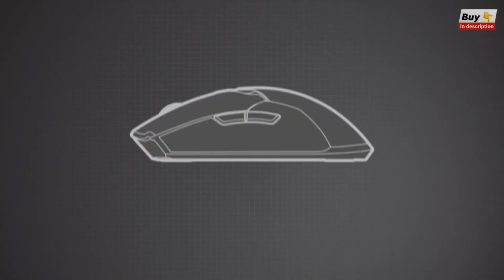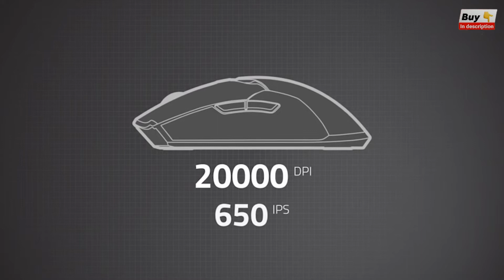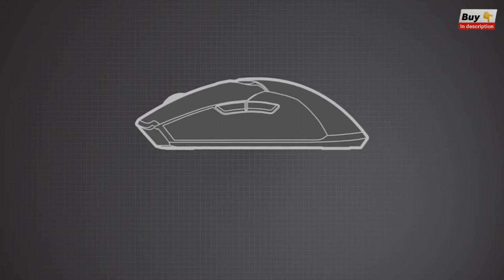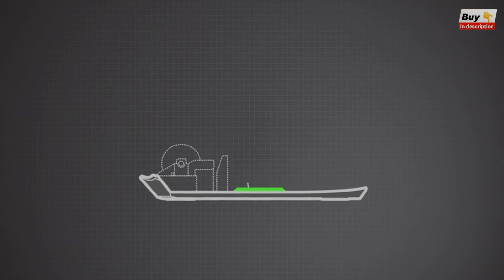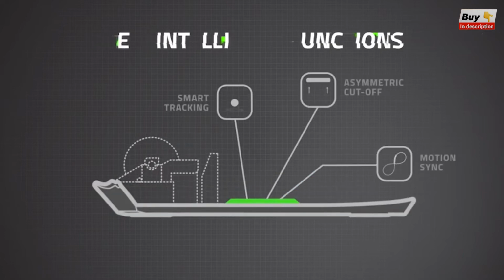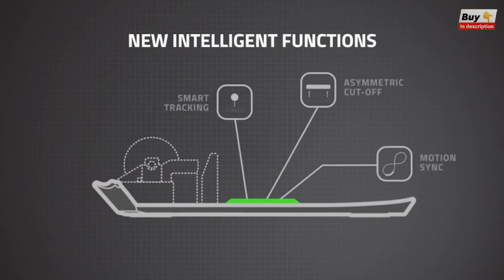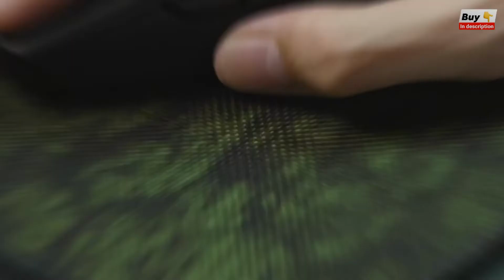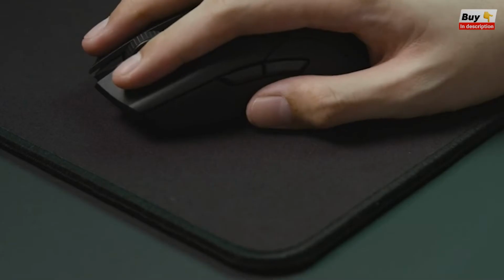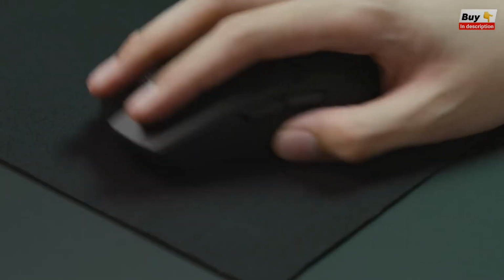While it's got the highest DPI and IPS in the market, that's not what matters, because there are other ways to make sensors more accurate, like programming them with new intelligent functions. With smart tracking, the sensor automatically calibrates itself across different mouse surfaces to ensure your liftoff distance remains the same. This means more consistent aim without fussing with the sensor settings every time you set up somewhere new.